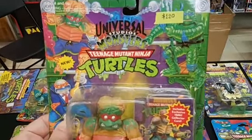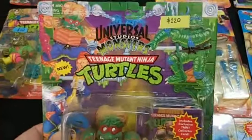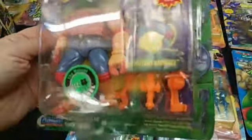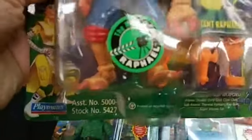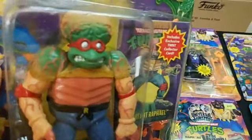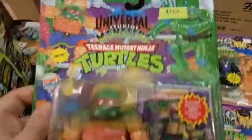Okay, but this is one that is pretty expensive. It's $120. That's what we're selling it for, which means it's probably worth even more than that, and it's just going to keep going up in price. It's Raphael as the Mutant from the Universal Studios monster movie Mutant, the Mutant, and yeah, he looks awesome. So very amazing condition card. A little curl there and a little fold right there, but otherwise this thing is perfect.